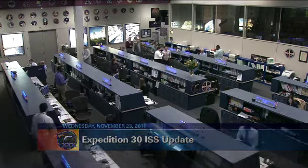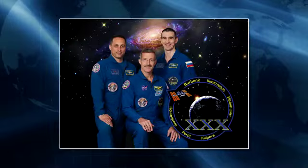On board, the crew of Expedition 30 is busying themselves with some scientific experiment work and maintenance activities as they move out of an off-duty day. On board, you can see in the center of your screen NASA astronaut and Expedition 30 commander Dan Burbank. Joining him are Russian cosmonauts Anton Shkaplerov and Anatoly Ivanishin.